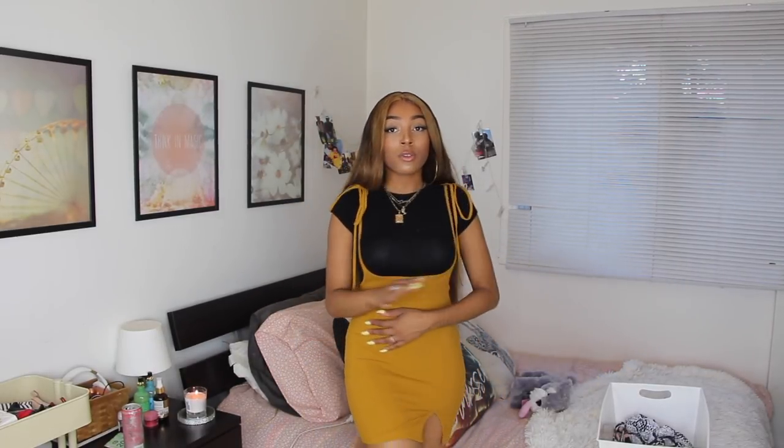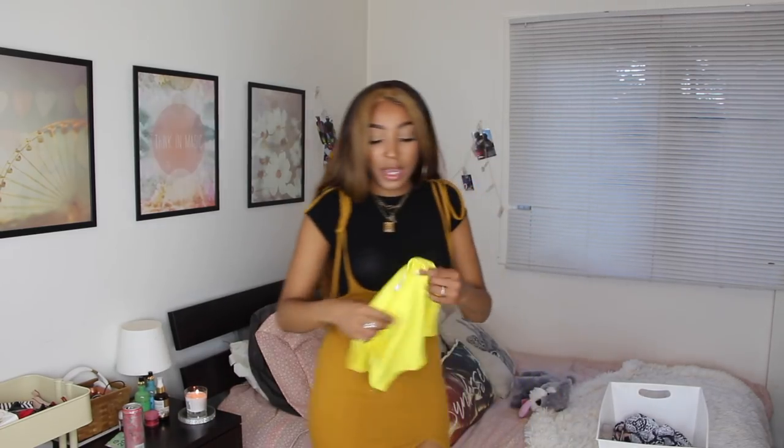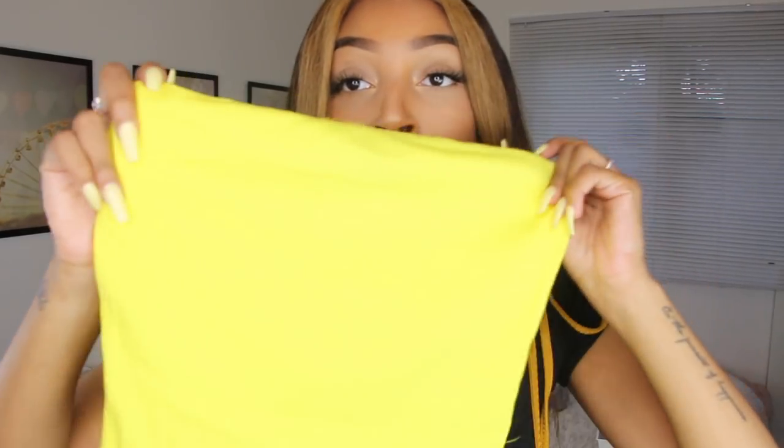This fit is cute. I like this. I didn't expect to like it that much, but I really like this. Let me know what you guys think. Would you guys wear a skirt like this? Let me know. Okay, so last item I have, ribbed tube top.